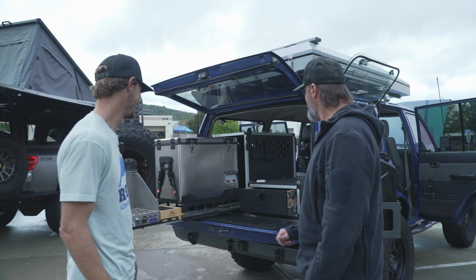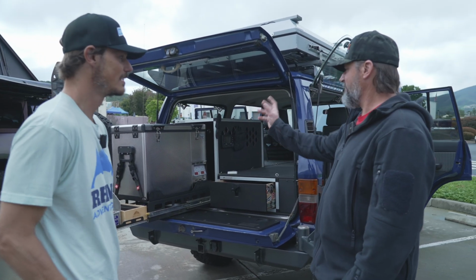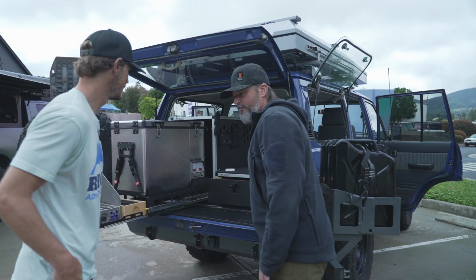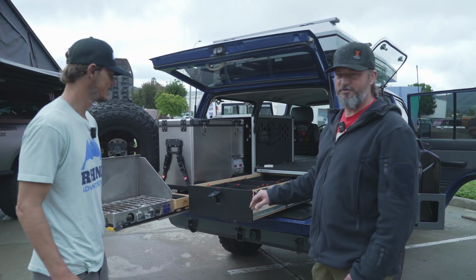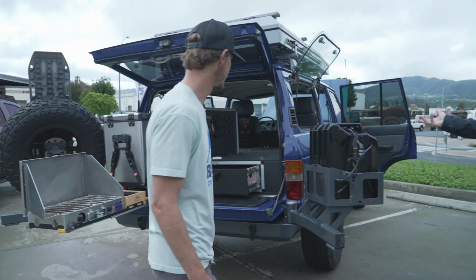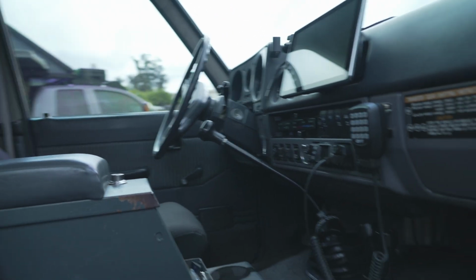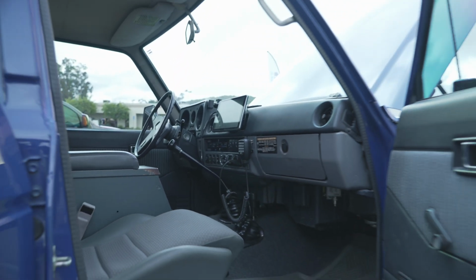So on this one, we did the ultimate chef and sleep package. It has a camp kitchen, a big single drawer, so really nice, tons of storage. We have seat deletes on this one. It's a 60 series Land Cruiser. I actually purchased this from Doug over at Well Sorted out in Colorado. It's his personal rig, and he builds Land Cruisers.